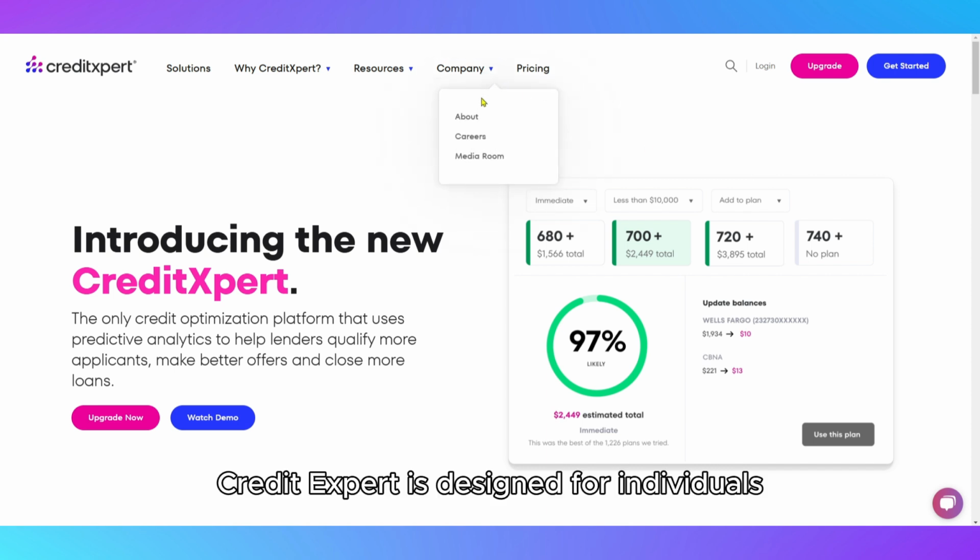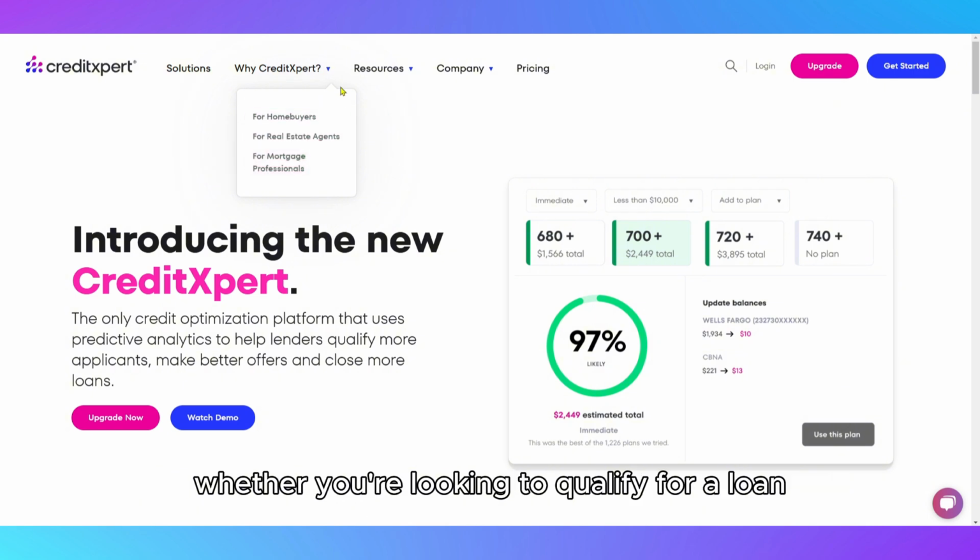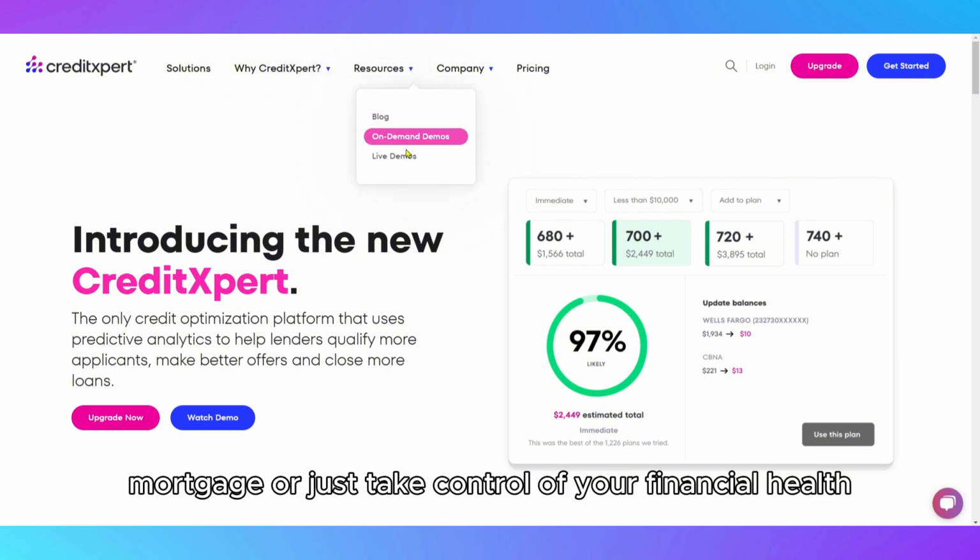Credit Expert is designed for individuals who are serious about improving their credit scores, whether you're looking to qualify for a loan, mortgage, or just take control of your financial health.